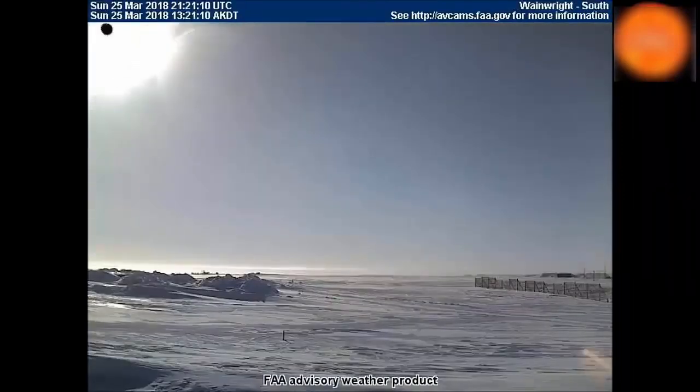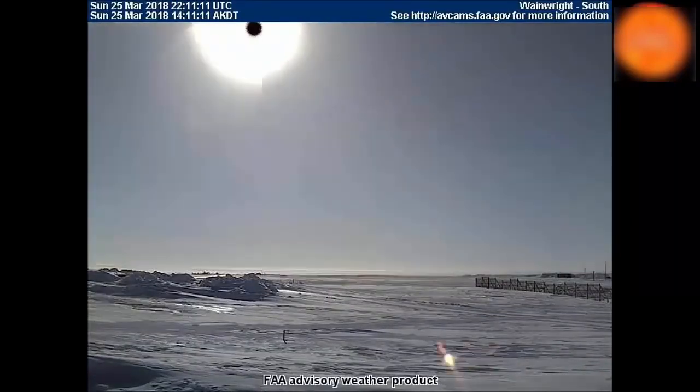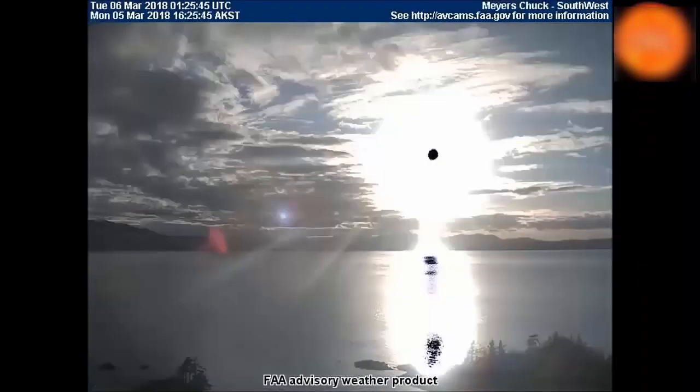Planets pass in front of the real sun, but behind the sun simulator, so that it's not obvious an eclipse is occurring, just as in this video from the weather cam in Wainwright, Alaska. The black dot in the center of the sun simulator is an actual piece of equipment and casts a reflection upon the water as seen in this image from the Myers-Chuck, Alaska weather cam.